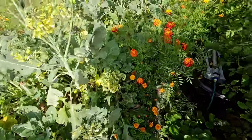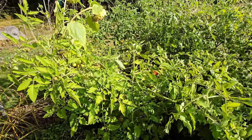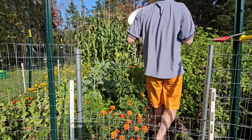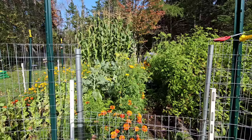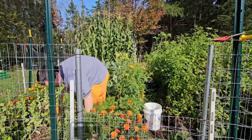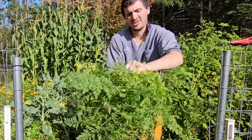And we still got, these are the big beef tomatoes. Morrow globe back there did really well. Ton of carrots.